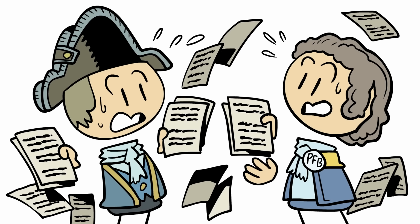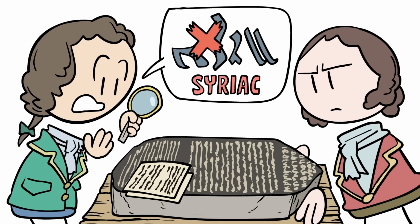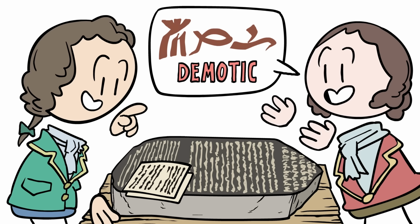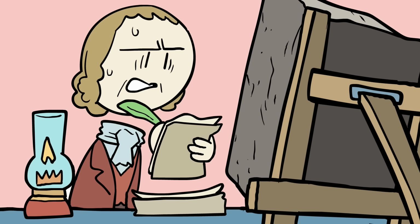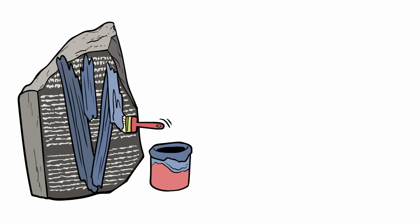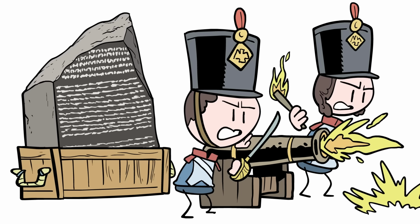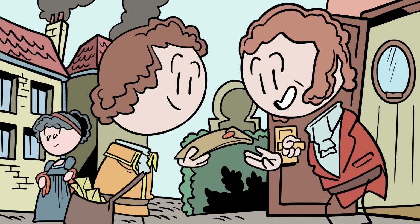Yet the information must be spread, especially once they determined the mysterious 3rd language was not Syriac as originally thought, but the Demotic mentioned in classical sources. At first, they tried copying it by hand, but it proved too intricate. They were stuck until a brainstorm. Instead of copying it, why don't they just smear ink on the front and then press it with paper like it was a printing press? It worked. And while the French army hauled the stone around, even to battlefields, unwilling to leave it unguarded, prints of the inscription had already reached Paris.